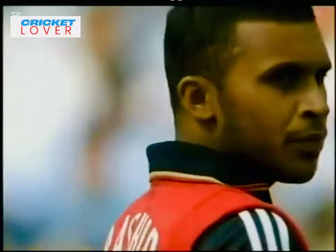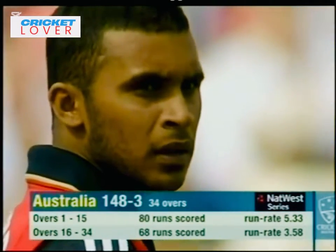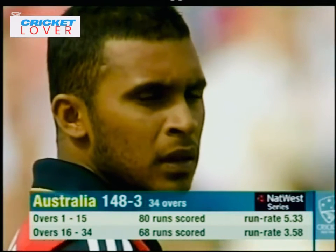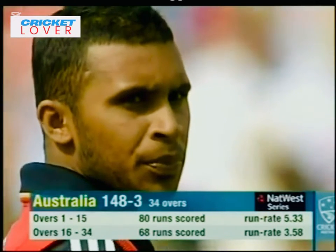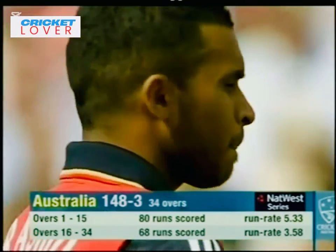And you can see his impact here today in this innings, because in the first 15 overs, Australia made 80 runs against the quicker bowlers. When Rashid and Collingwood were introduced in the 16th over, the next 19 overs produced only 68 runs. The scoring rate was really arrested down to only 3.58 an over. That was the impact of the slower bowlers, notably Rashid.